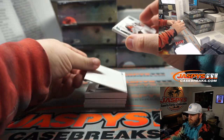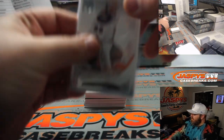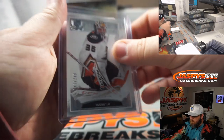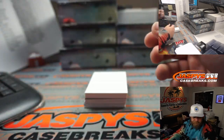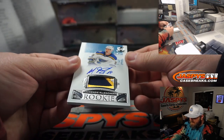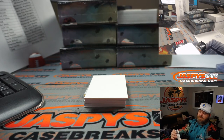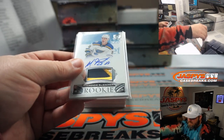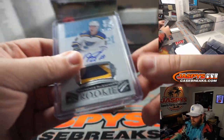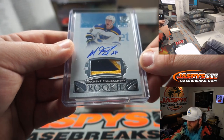Box 1. Good luck. Starting out with my Ducks. John Gibson, 241 out of 249. Nicholas DeLello and the Ducks. Actually, these might all be 190s. There you go. And 3-color patch and auto, Mackenzie McEachern. 205 out of 249 for the St. Louis Blues, Jarrell Taylor. Nice patch there. Rookie patch auto. Mackenzie McEachern. What's that from? I'm guessing it's from the cut of the bottom of the logo.